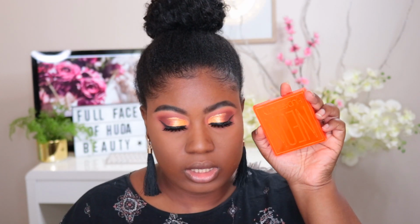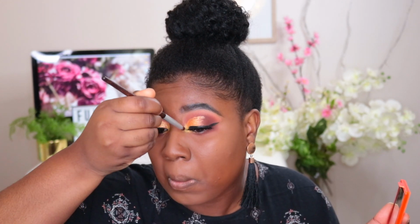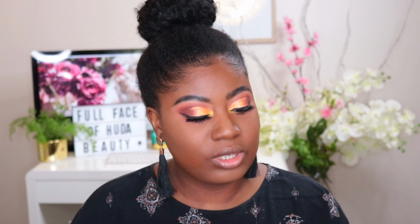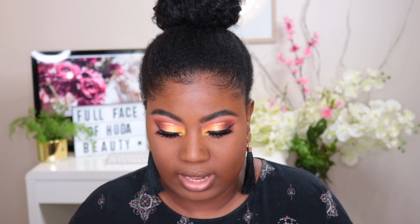So going back into Neon Orange. I might actually put this one in the inner corner. I'm actually gonna wet it. Yes. Adds a little something to the look for sure. And I still haven't set the rest of my face, which is a little bit tacky. Tiniest bit, not anything crazy. But we're gonna move on to the Tantours.